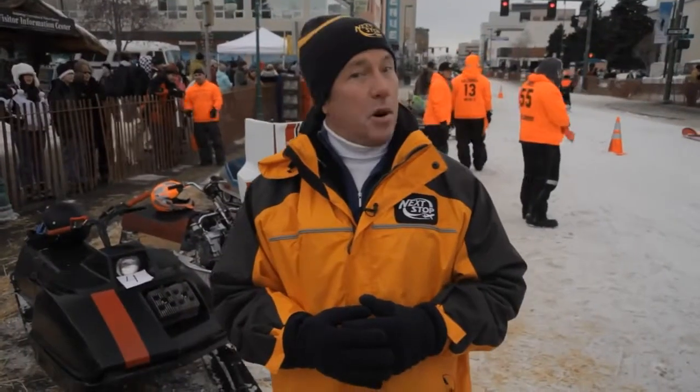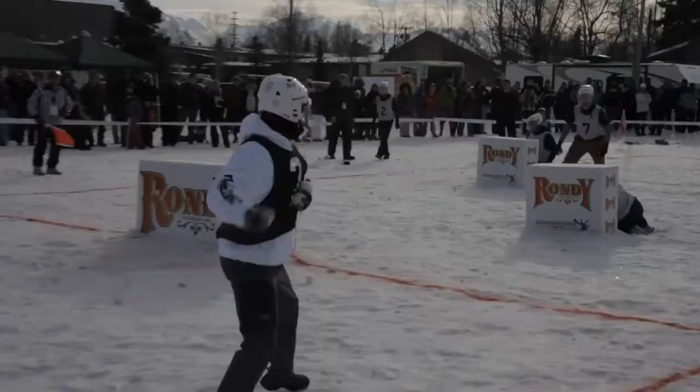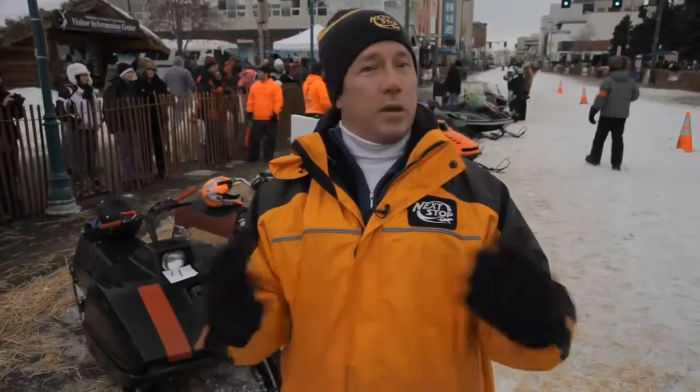Well, the dogs and the mushers are on their way from Anchorage to Nome, and our Fur Rondy festivities day just is getting started with some vintage snow machines. Next, I get to dive in with the locals for a snowball fight. Then I'm gonna run with the reindeer. We'll end our day at a very colorful miners and trappers ball. It's gonna be a great day, loaded with lots of activities. We're gonna have a lot of fun. After all, this is Mardi Gras for Anchorage.